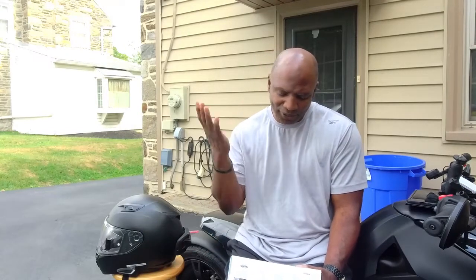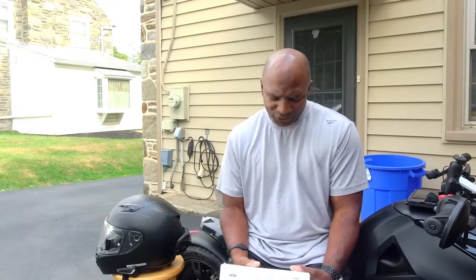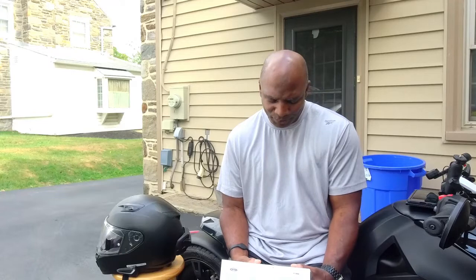It does have the microphone that comes out, if you have an open face helmet or the bottom portion is modular and you want to do that. Mine is inside, so it's all in there. I don't have to do anything. I put the helmet on and boom, I'm ready to go. Connecting to your phone is very simple. It's quick and it's easy. This thing, I tell you, man, it's amazing.